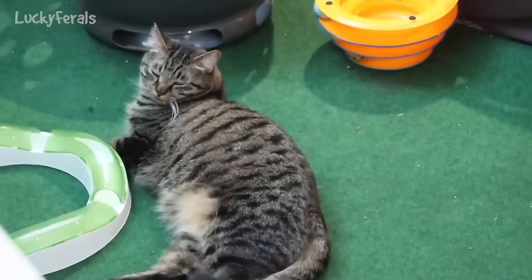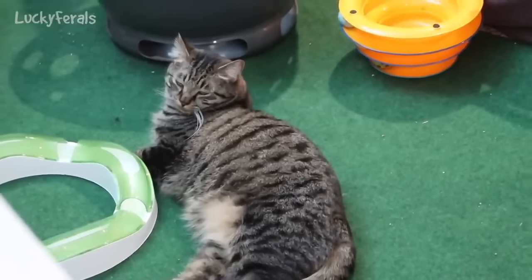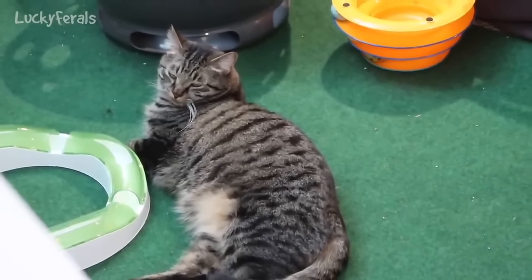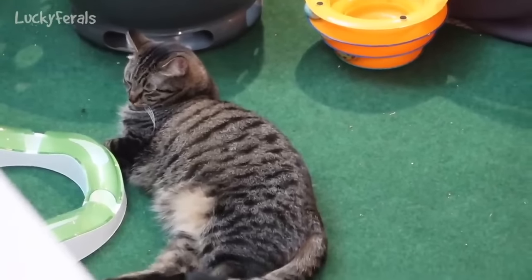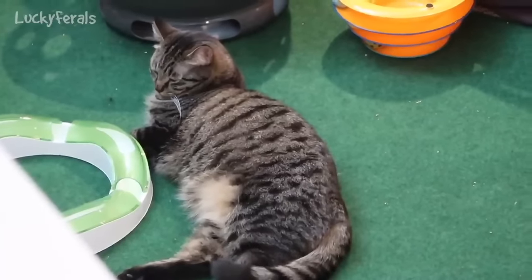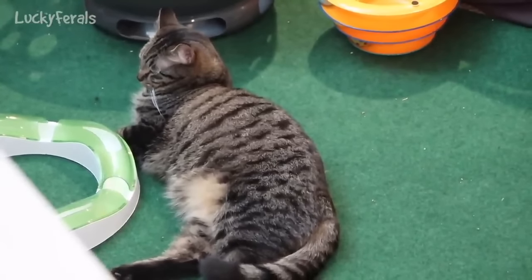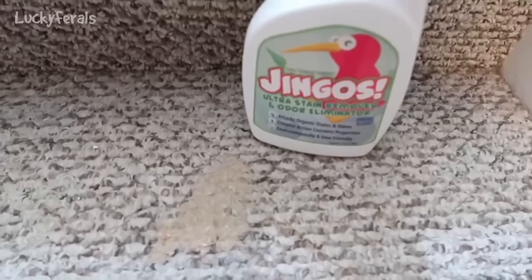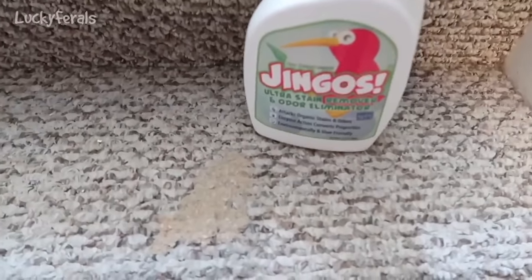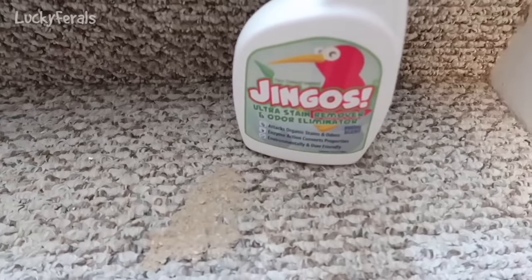I was thinking it's either the dry food or the rabbit. But both times I found the vomit in the morning, and they don't get dry food in the morning. They've been getting the rabbit in the morning. So I'm thinking maybe it's something in that rabbit food that they don't like. So I'm going to take a look at the ingredients right after I clean this up. So it is back to the Jingo's Ultra Stain Remover and Odor Eliminator. I just sprayed it down with that, and now I am going to clean it up.